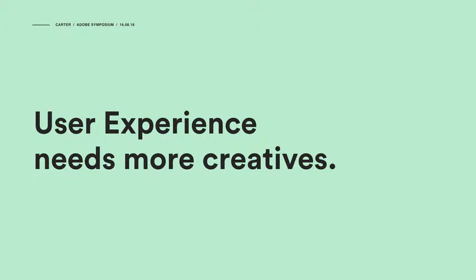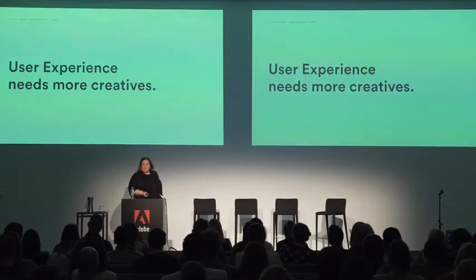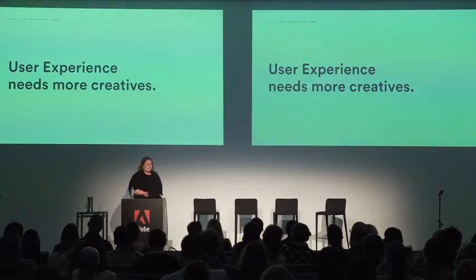So I think user experience and creativity is not often used in the same sentence, and I think that's a real shame. For me, I think it's a far more creative endeavour than certainly what I found in visual design. And I think we need more creatives in the actual industry.